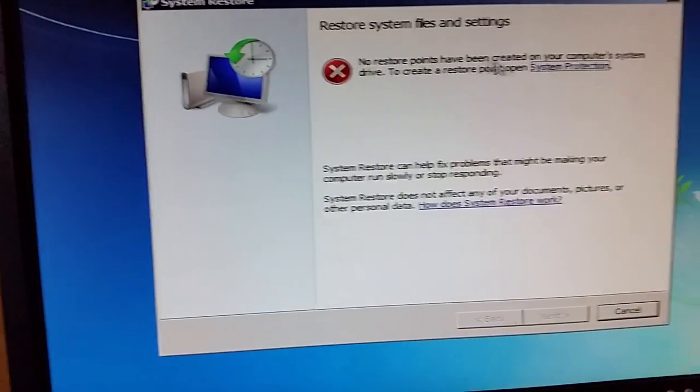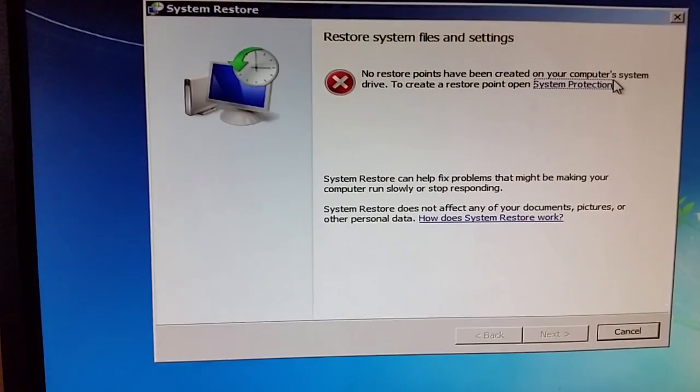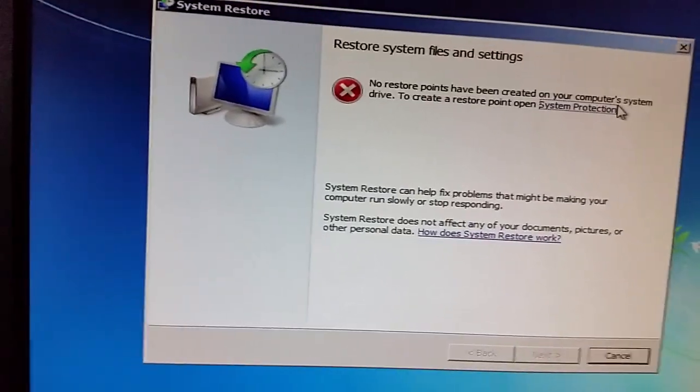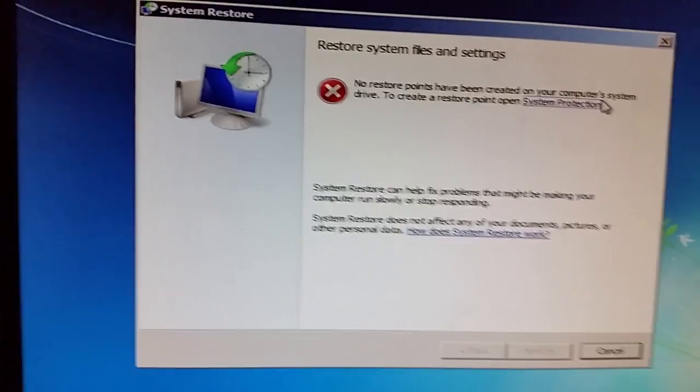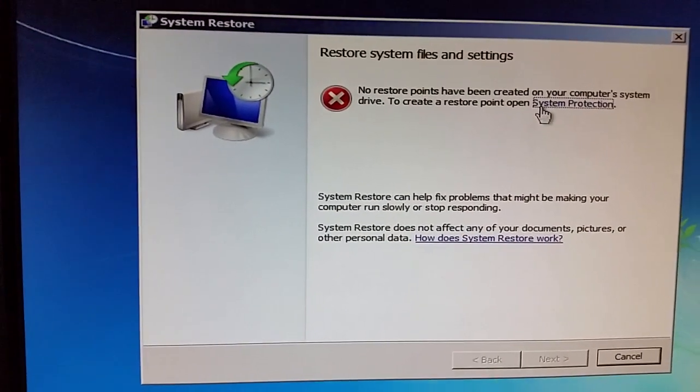No restore points have been created on your computer system drive. Usually it automatically does it, but since I've already used it the first time, it kind of deletes that restore point for some odd reason, which it shouldn't, but it did. But I cannot create a restore point.